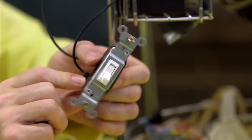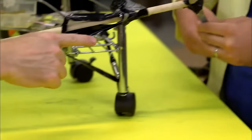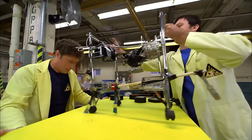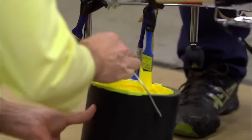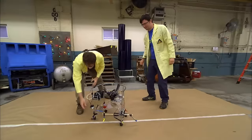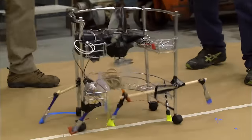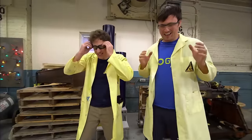We're also adding an on-off switch and some paintbrushes on the bottoms of the legs so our maxed-out vibrobot can make art just like the small one. The final step, dipping the brushes in paint and setting it on a big piece of paper. We fire it up and it immediately shakes everything off the shelves. Oh! It totally spilled all the stuff on the shelves.